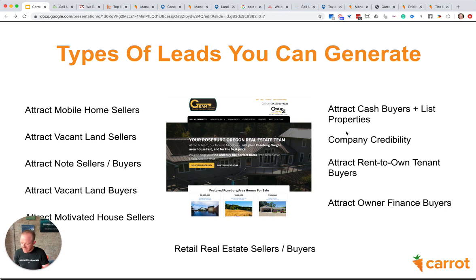Okay, so you might be wondering what types of websites can I launch here at Carrot? Well, if you want to attract mobile home sellers or vacant land sellers or buyers or note sellers or buyers or motivated house sellers, cash buyers of properties, or you can list your properties on our system. You can have a credibility website, attract rent-to-own tenant buyers, owner finance buyers, the retail real estate buyers and sellers on the agent side, and we have other ones coming down the pike very soon, y'all. So essentially, if you're in real estate on the retail side or wholesale side, in residential real estate, we've got you covered, and we're going to be marching down into the commercial side in 2021.